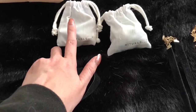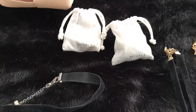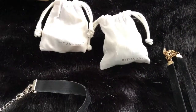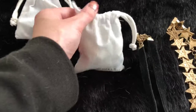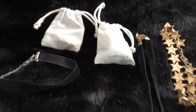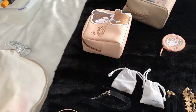bracelets and rings in here. I like to put them in these little bags so they don't all get tangled up together. It's just a little hack for you guys if you don't already do that. It's just so much easier. This is just like a Rituals bag. I think I got this on the flight, and they're just really handy to have. So yeah, that's all my jewellery, and it's going to go in there with some hair stuff as well.